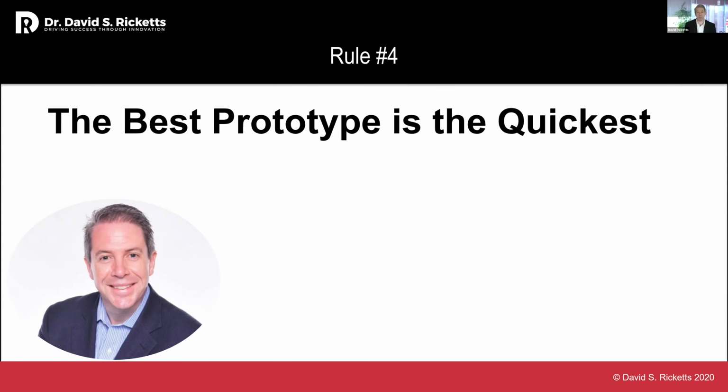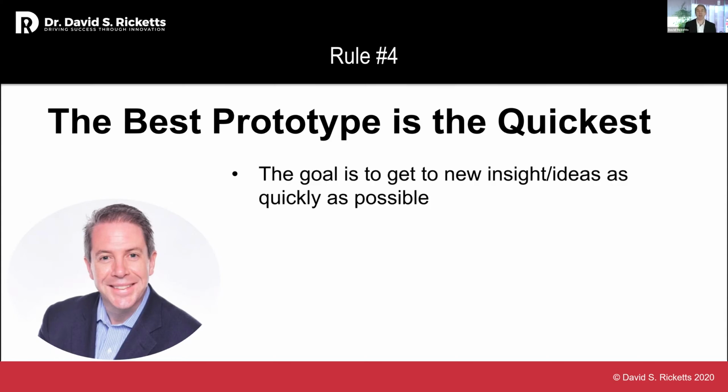The best prototype is the quickest. The goal is to get new insight or ideas as quickly as possible, period. So you want to make it as easy and as quick. I don't say cheap because the goal isn't necessarily to save money. The goal is to get the quickest prototype. And often that means we're not going to spend the money to make formal manufacturing or fabrication processes. We're just going to do something quick and dirty. And that's why you see everybody building with Post-it notes and pencils and Play-Doh and everything, because it's really easy to do something quick.